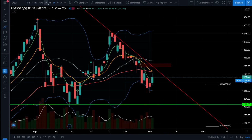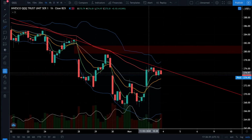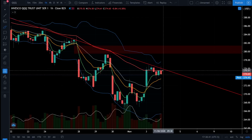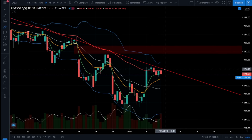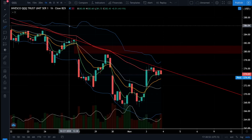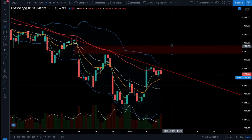So overall pretty good. But going over to a 1 hour chart, we can see that the Nasdaq 100 is also failing to break above the resistance trend line. So until we break the trend line right around a price level of $276, we have to still be bearish on this market. So don't forget the gap above is at 279, and that gap will close at a price target of 281.